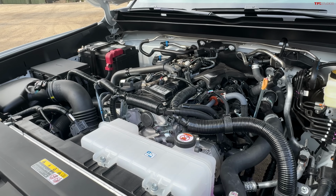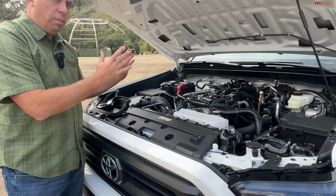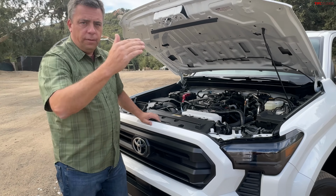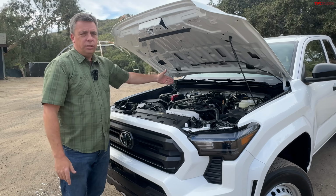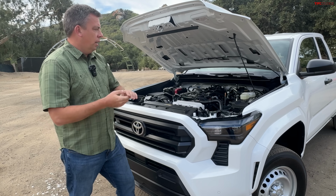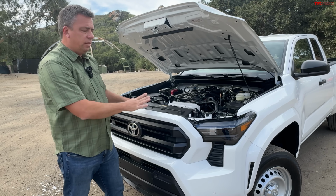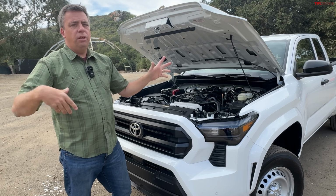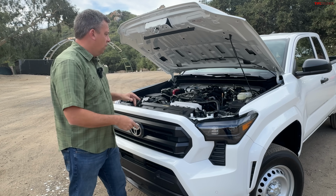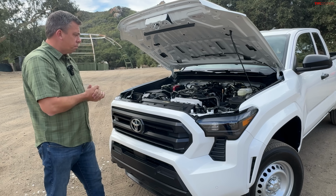And the power rating on this base model is different than the power rating on some other trim levels that are higher up the food chain in the Tacoma. This is 228 horsepower and 243 pound-feet of torque, and it's made to an 8-speed automatic. You can also get an SR with a manual transmission. I'll tell you about that later when we drive. But this is the most affordable Tacoma. This is how you can get it.